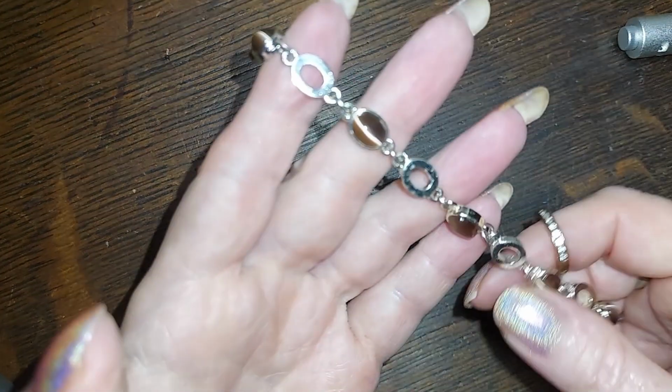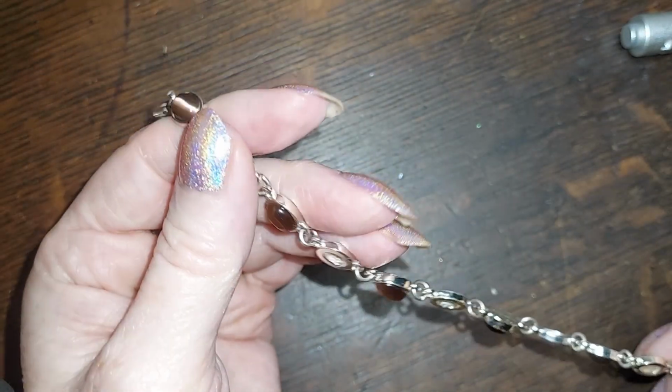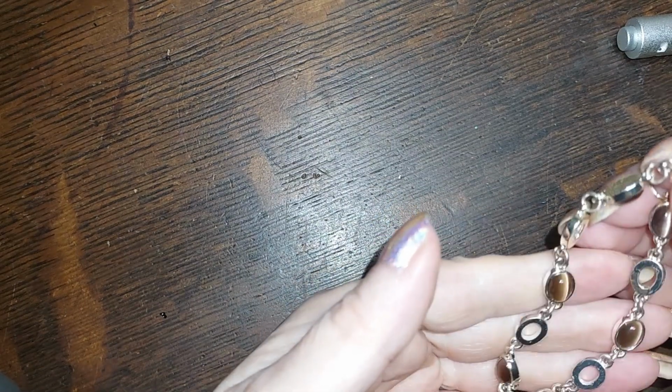This one is brown. Cat's eye, not tiger eye. Gonna do that one for three.